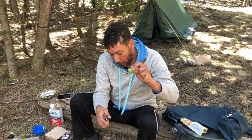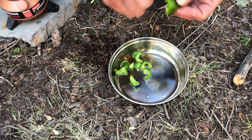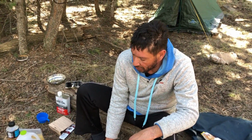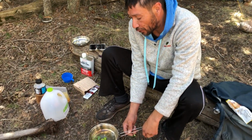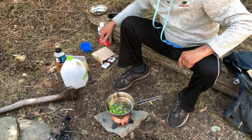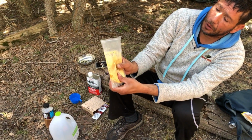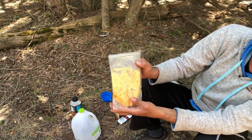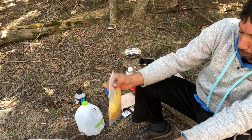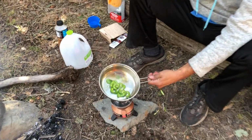Got a little jalapeno here, so I'm gonna saute those just a little bit. But yeah, this is what we got going on. Just saute these just a little bit, just to get them a little soft. And then we're gonna add our breakfast Tex-Mex, which is in here. Scrambled egg mix, has a little bit of vegetables. And yeah, put that to the jalapeno. The jalapenos are cooking nice and good there.